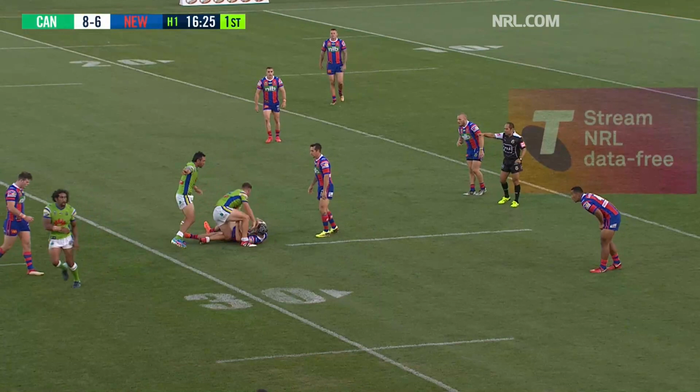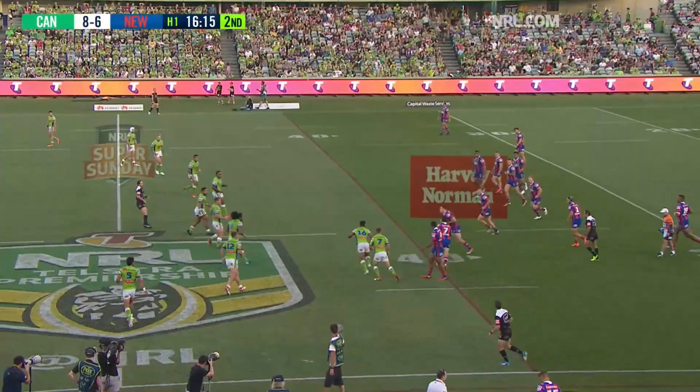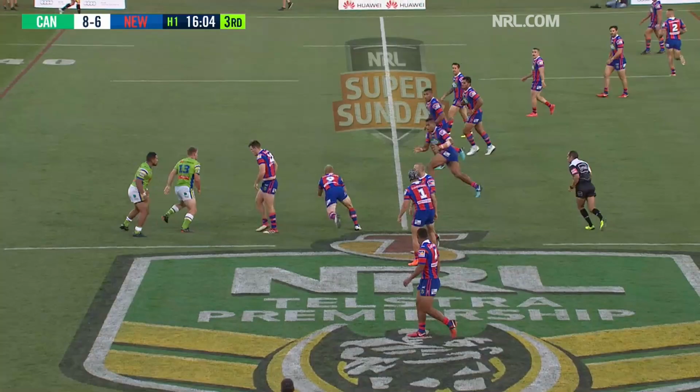Elliott, up here! Get up! Work here. Just about his first touch last week, after three minutes of play in a Newcastle Knights jersey, scored a try and had plenty to do. Moga, half a hole. Mitchell Pearce getting behind his forwards. This is Fitzgibbon. That's a good run. Battling for the metres.